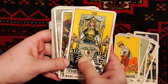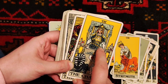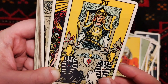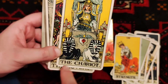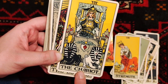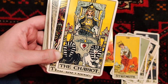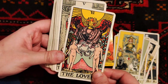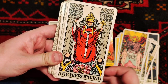I wanted to show you really interesting things on this part of the drawing. Those two things look like two horses. Can you see that? Really small detail, but also really interesting. So this is the Chariot, two things here, and two horse lookalikes here. Interesting, right? The other thing that I wanted to mention, every card has this signature of Pamela Colman Smith. So here you will always see her signature.